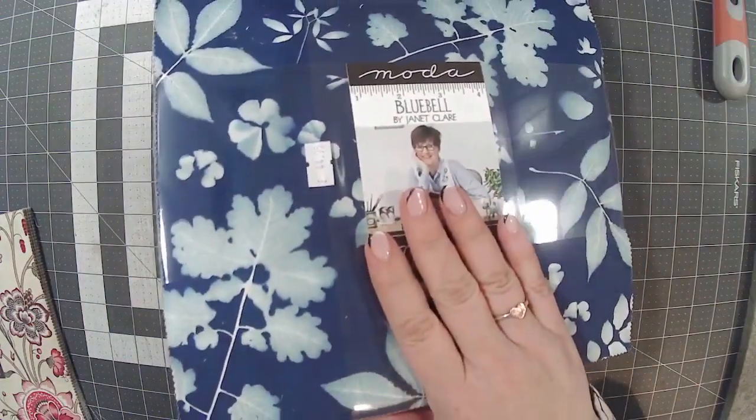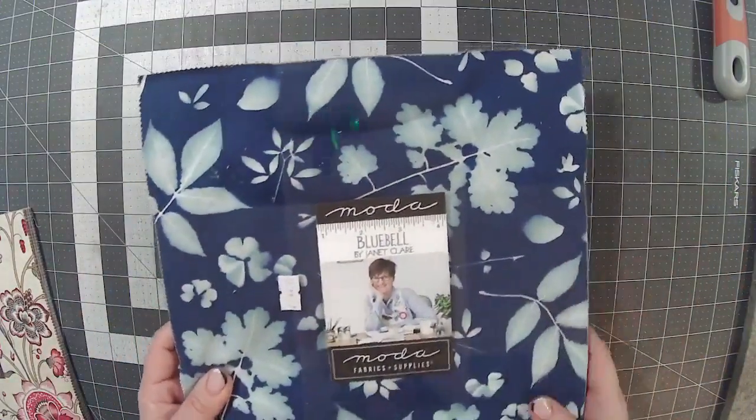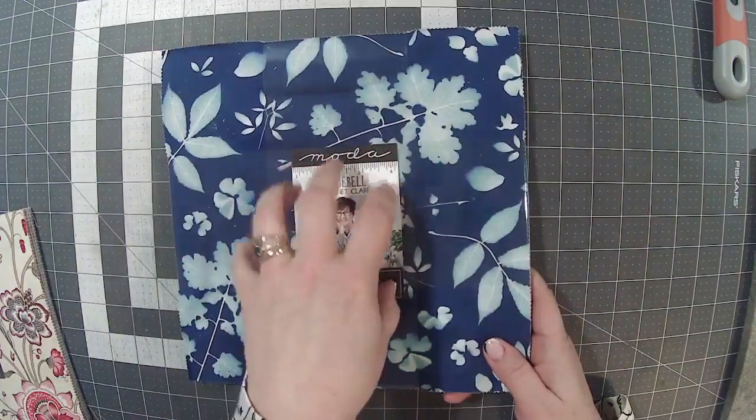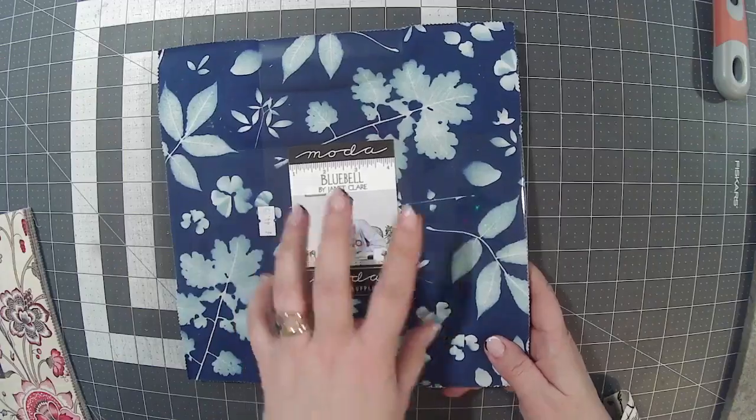These are already on the website, guys, so you can go ahead and get these. There are hardly any layer cakes, though. We didn't get many. There's a few charms and a few jellies, but not many layer cakes if you like it.